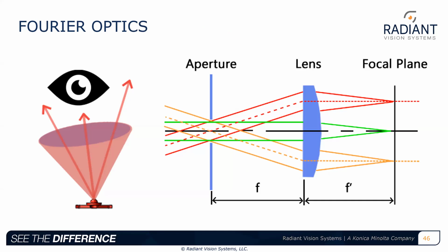FOURIER optics capture directional distribution of light rays emanating from a single point, which creates a cone like we see on the image here on the left, and transforms them to a lateral distribution, all light rays parallel, as seen on the image on the right. This enables the connected image system to capture the entire visible cone of the angular light rays on a single focal plane, which would be its internal image sensor.